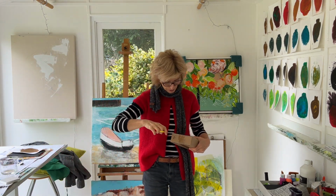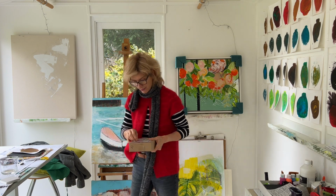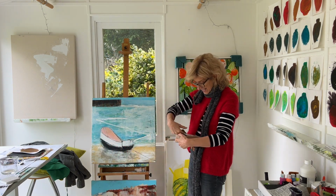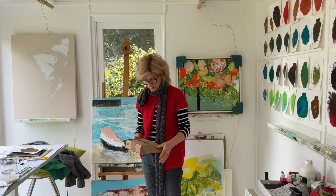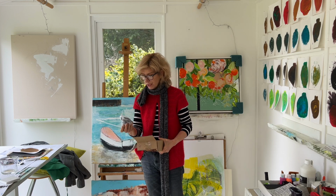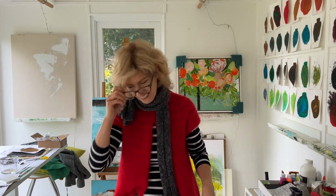scissors, that's the usual thing, and a box of wheels. Ages ago I talked about getting some wheels for this older easel, and I've just found them. So hopefully, I don't know where Craig is, but I'm going to see if he can help me get the wheels, get the easel wheeling. Right, I'm going to go and find him.